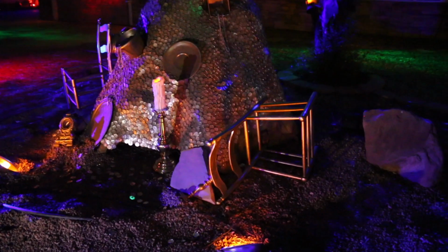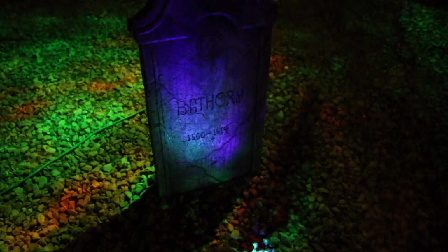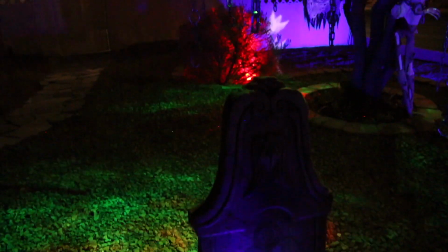It's looking good though. And the tombstone that we got from Hell Sir Cemetery. I'm sure most of you guys know who that is, and if you don't, look him up. I've known Sal for probably at least 15-ish years now, on and off, from haunts and stuff. Good guy.